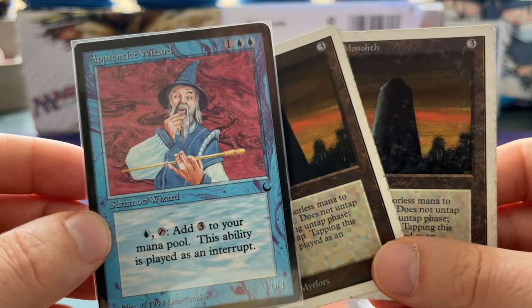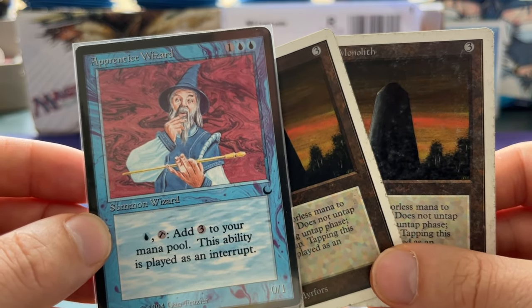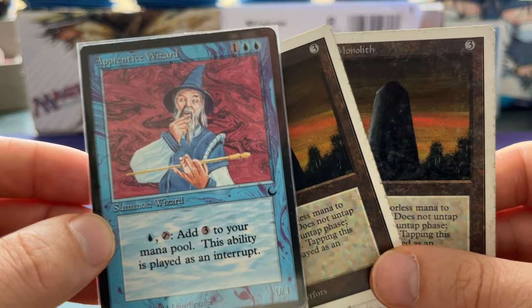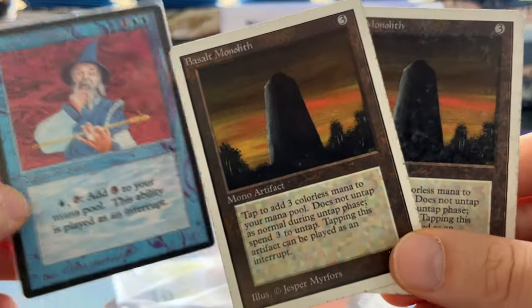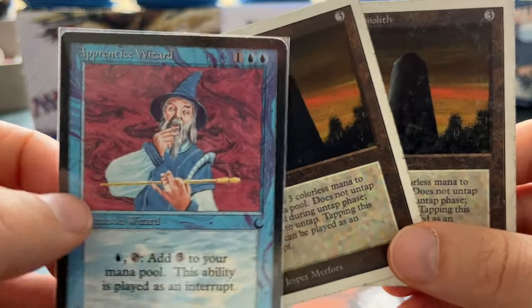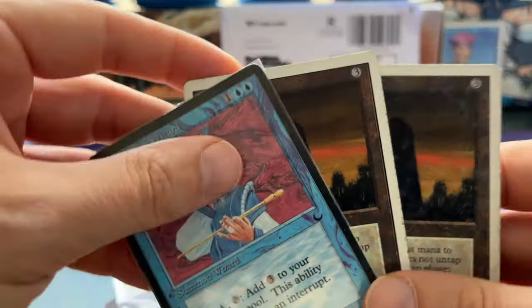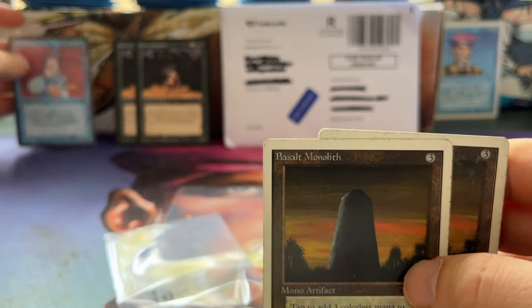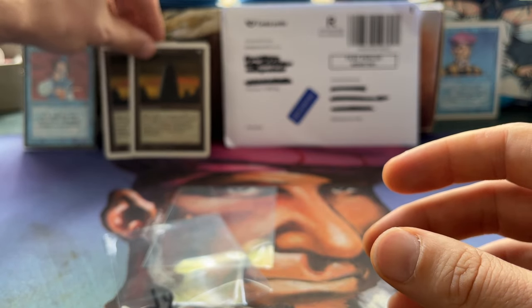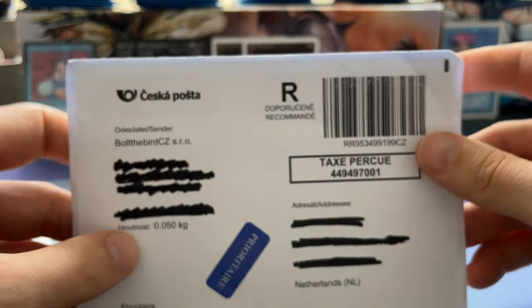In the back of my mind, I own a playset of Colossus of Sardia, so I'm thinking about maybe something toolboxy with Transmute Artifact, Basalt Monoliths, this dude, and just try to cast Colossuses like there's no tomorrow. But I don't know yet. It sounds pretty janky, so that sounds pretty cool to do. But it's in my head still. I need to work out that plan. Anyway, we've got two Basalt Monoliths. That means I now have a playset, I believe, which is quite nice. Let me put them here. And then we have more Power Artifacts, and this is actually for a deck.